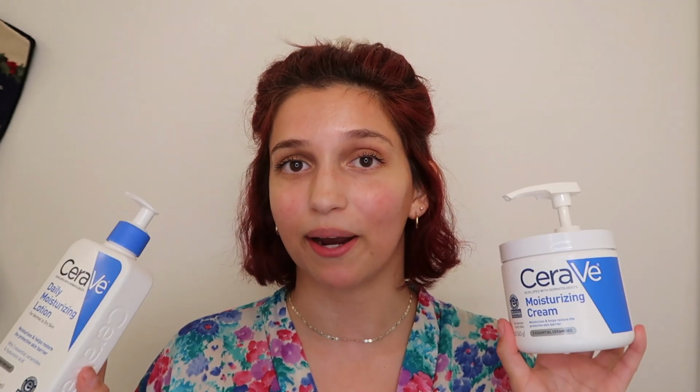So after cleansing, I have two moisturizer favorites, and it really just depends on the season which one I use. In the summer, I use the CeraVe Daily Moisturizing Lotion just because it's lighter. But now that it's super cold and wet and rainy out all the time here in Oregon, I use the CeraVe Moisturizing Cream. Again, fragrance-free, no frills. These have ceramides in them, which have been shown to help protect the skin barrier. These are also really cheap and really basic. There's not much to say about these products other than they don't irritate my skin, which is key here.